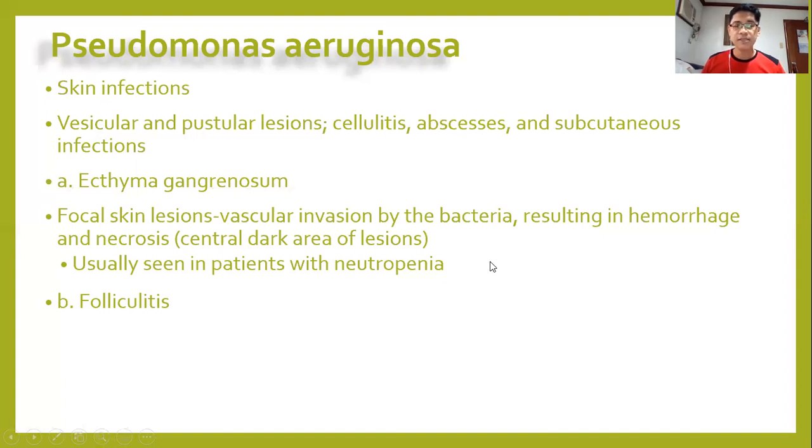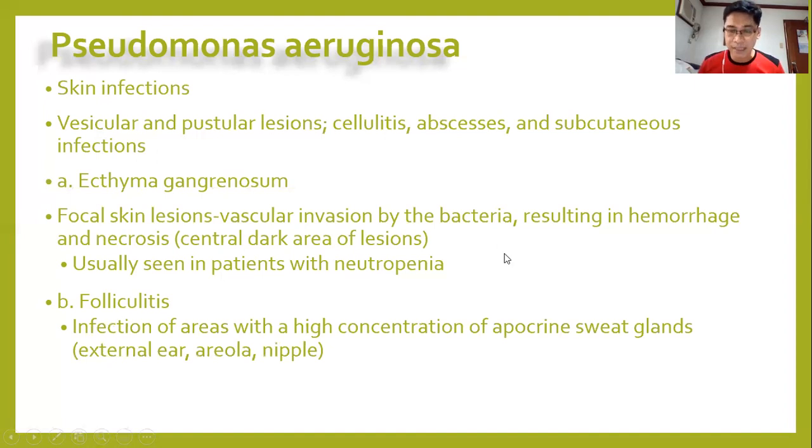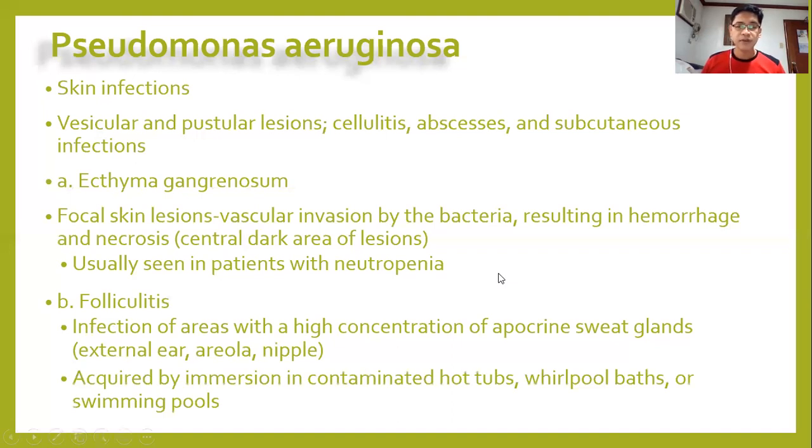Next would be folliculitis. It is the infection of the apocrine sweat glands. Infections where there are large areas of high concentration of apocrine sweat glands would be your external ear, the areola, and even the nipple. So how is this folliculitis acquired? This is acquired through immersion in contaminated hot tubs, whirlpool tubs, and even swimming pools. You better be careful in swimming, because you might be dipping into highly contaminated bodies of water.